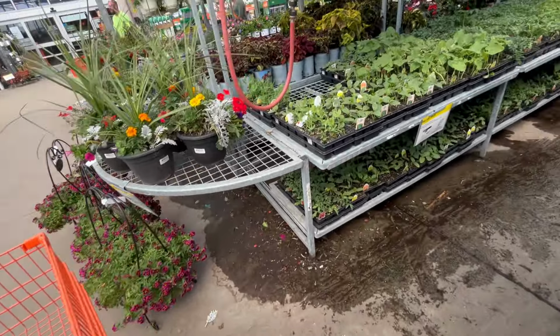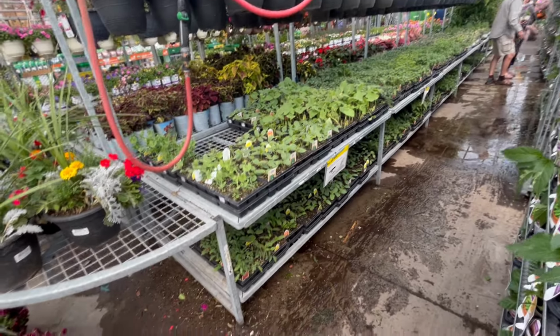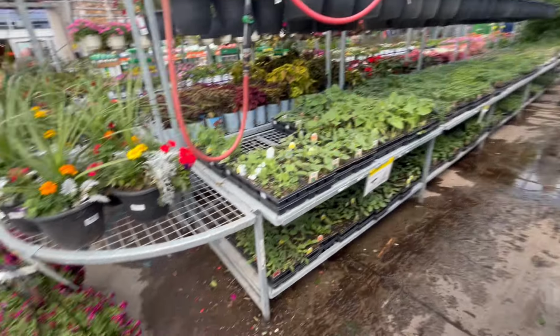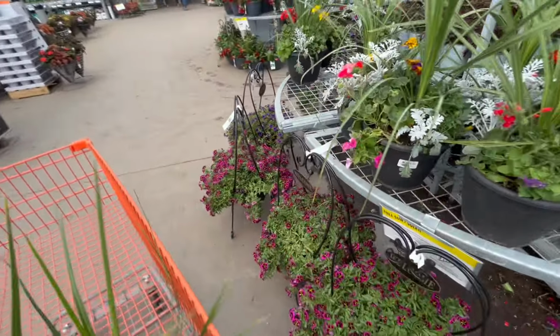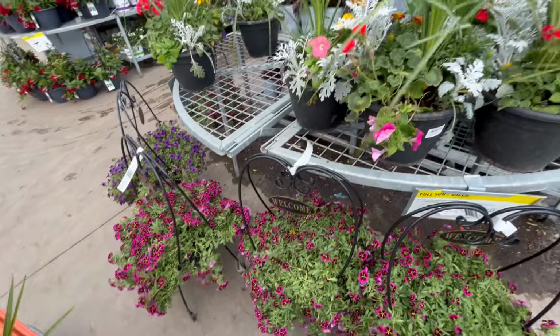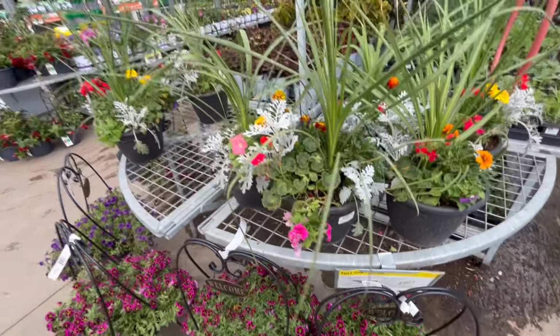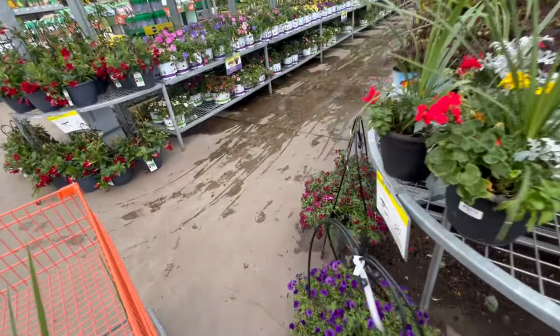Okay, over here, we actually have peas and lots of tomatoes, watermelons, all sorts of stuff in there for vegetables. Can't go down there, there's lots of people. Got a lot of baskets and pots here. These smaller pots are running at about $15.98. I'd have to pot them up because they blow off my deck.